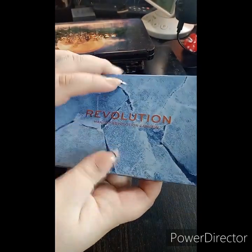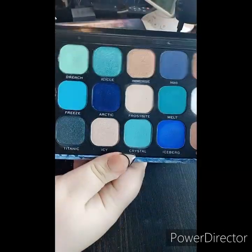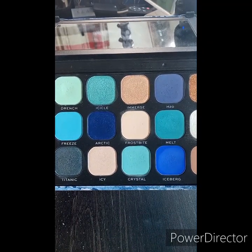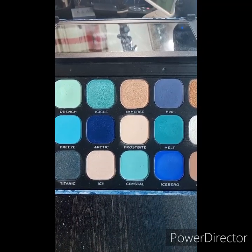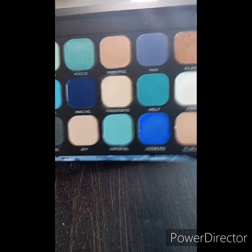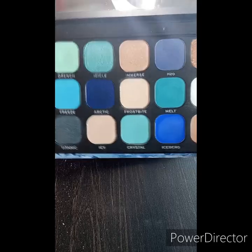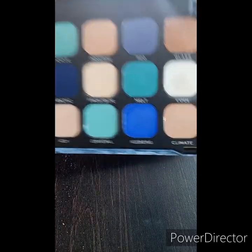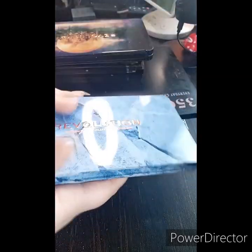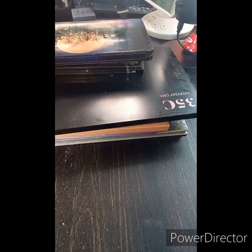And while we're talking about ones that I'm decluttering, this is the Forever Flawless Ice. I said that this one, the green one, felt like a dupe of Jeffree Star's Blue Blood. I've done videos on that, but I have Blue Blood and it's a better formula. So I no longer need this, so I will be decluttering this one.